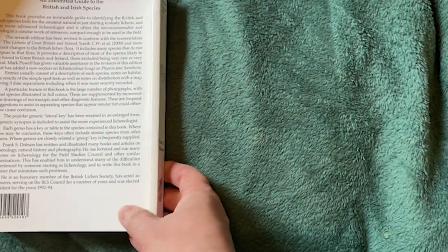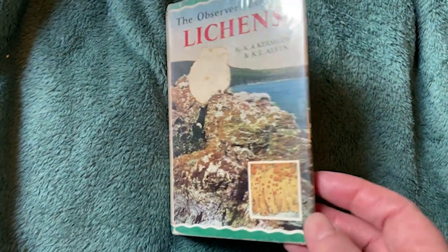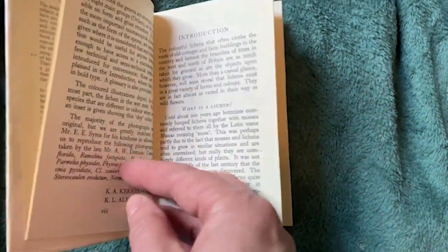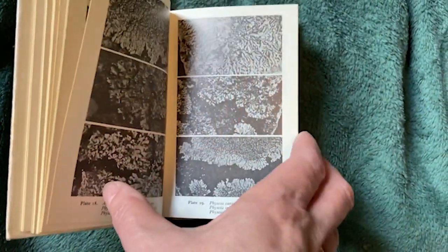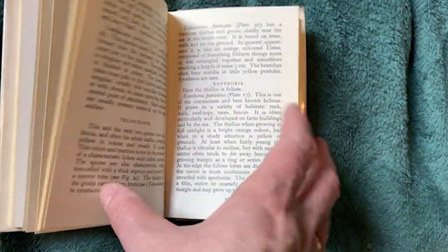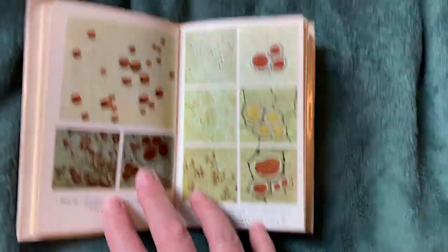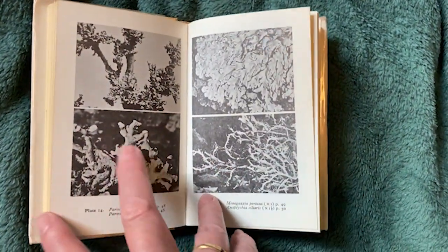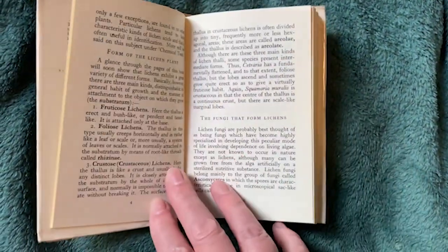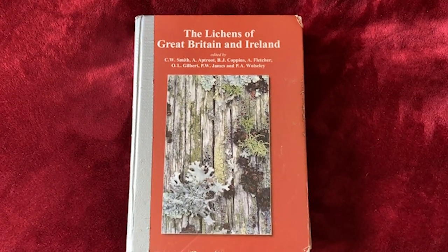A second very important book is the Observer's Book of Lichens, and it is astonishing how many of the really great lichenologists use this book to start their interest in lichens as teenagers. All the very, very best ones did, actually. I'm sure they did. And then once you get into lichens, a third book, a bit heavy, is The Lichen Flora of Great Britain and Ireland.